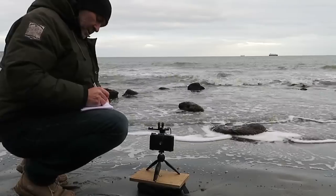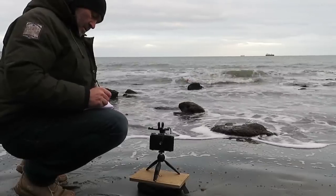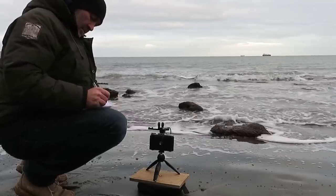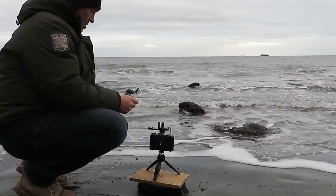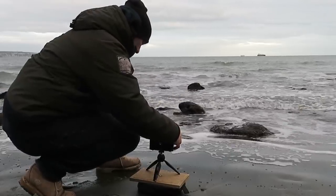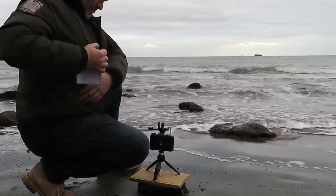So the first shot was 6 seconds, f16. And a 4 second reading. I'm going to do another one at 4 seconds. I'm going to count this time. I'm not going to use the timer. I'm sure I can count 4 seconds okay. I've now got to wind the film on.